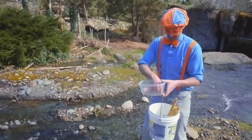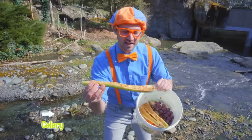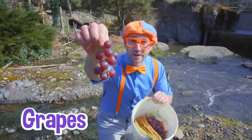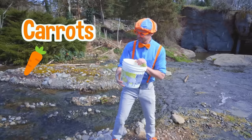Check this out. Yeah, there's a lot of fruits and vegetables in there. Yeah, I love fruits and vegetables. Yeah, like celery with some peanut butter and honey on top. Yum! Ooh, looks like we have some grapes. Yum! Ooh, and we have some pears. And we have some carrots. Whoa! And some apples. Whoa! And some watermelons.